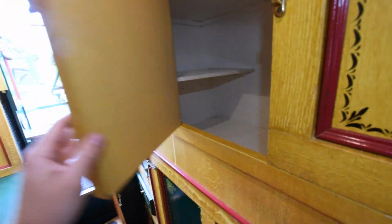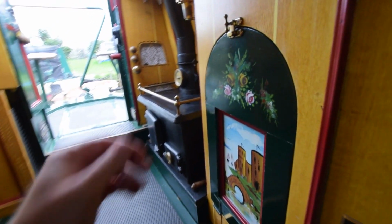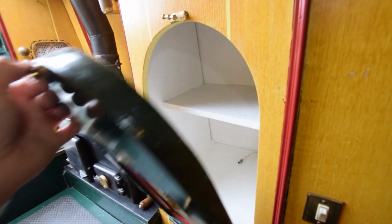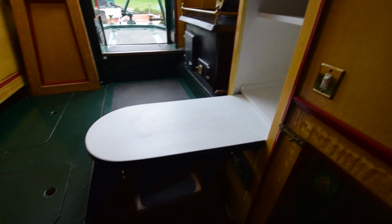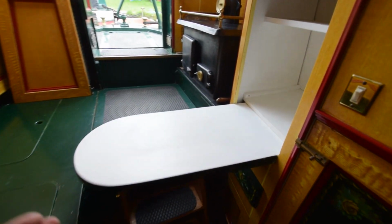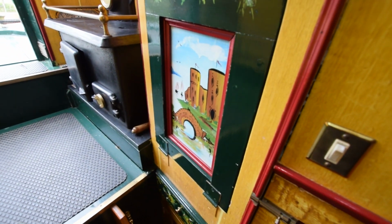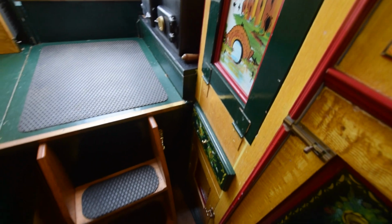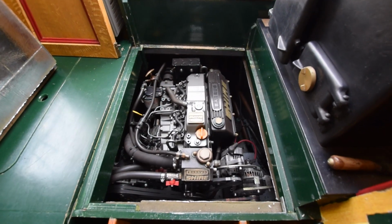There's a very decent tunnel lamp on the boat as well, which isn't on for the purpose of this. I perhaps should have put it on. There's also a secondary light that plugs into the system for you to use at the helm should all other systems fail. There's a drop down table. Roses and castles. And the storage under the left hand side of here.